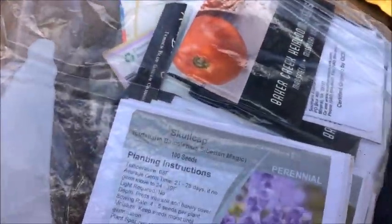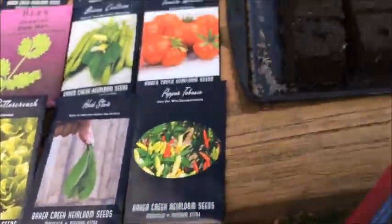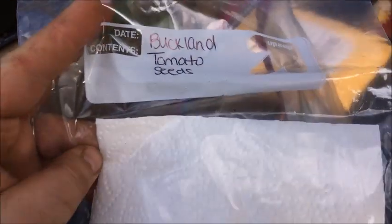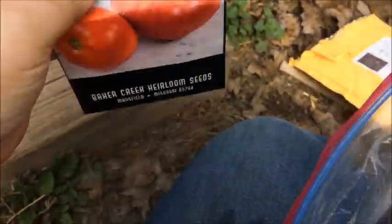This is my seed stash from past years. I have actually planted seeds that are 4, 5, 6 years old. These are seeds that I saved from a local farmer's market. I don't know what the tomatoes are, but I call them my Buckland tomato seeds because that's the farmer's market that they came from. So I'm going to plant those that I saved from some seeds that we got there. I am probably going to plant these large tomatoes.